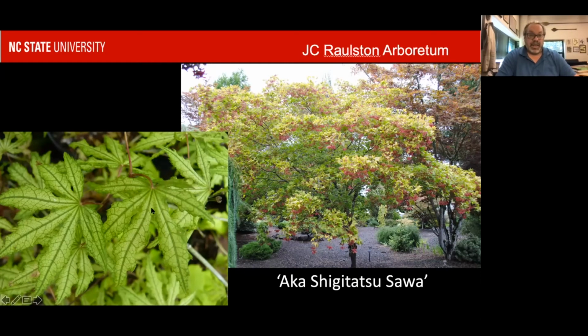These kinds with the kind of pale tissue in between the veins are sometimes called ghost variegation. These often for us in Raleigh need some shade to keep from burning, or at least some afternoon shade. And this is one that really, really benefits from a little bit of shade.